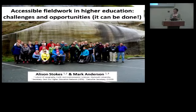And for the first part of the talk, I'm going to focus on a couple of challenges that I think have already kind of cropped up in questioning that are really external constraints. They're things that are imposed on universities and are really outside of our control, but do present very significant barriers. And then for the second part of the talk, I'm going to focus in on the design and delivery of accessible fieldwork, and I am going to be focusing mainly on the Vancouver field trip from last year.